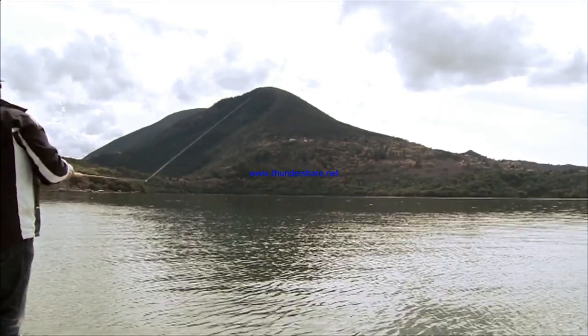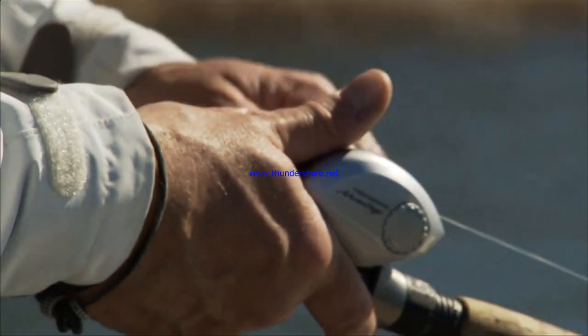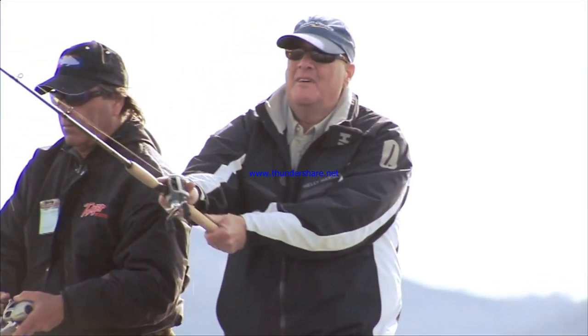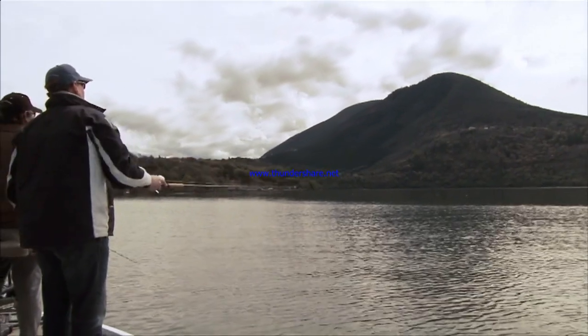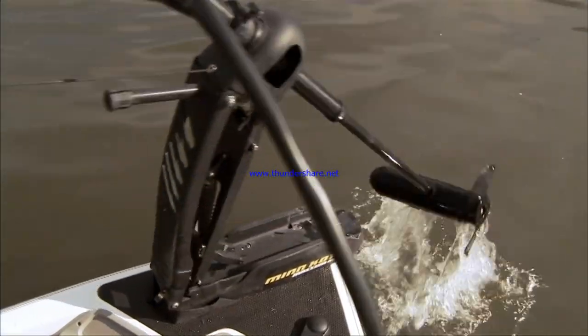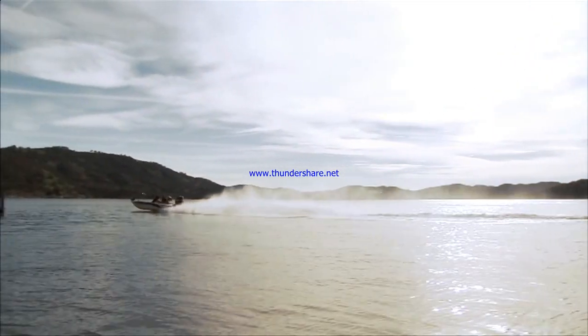I'd like to see right when my lure hits how deep it is there. There's no secret to catching big bass, other than being prepared to try every possible technique until the one that works is found. Now we've found that the big bass aren't biting out in the big water, so it's time to make a move.